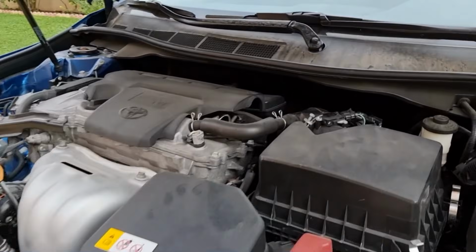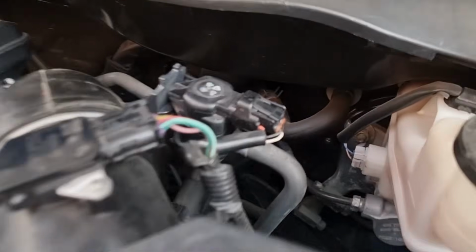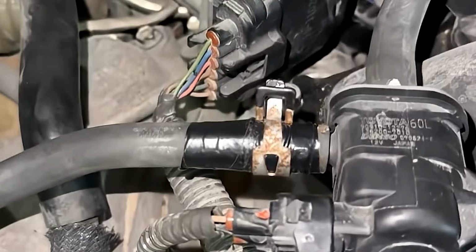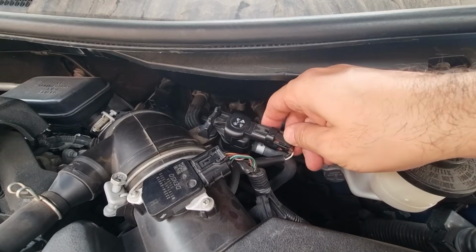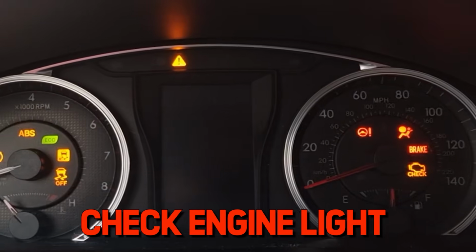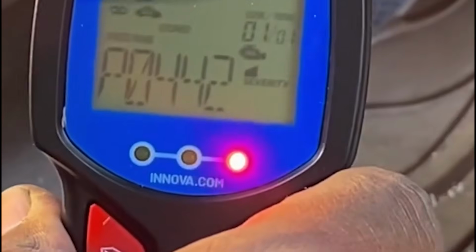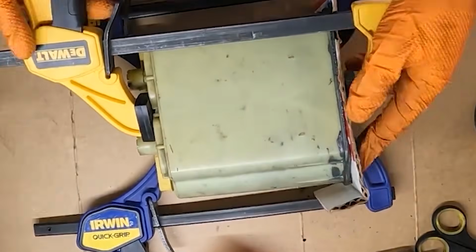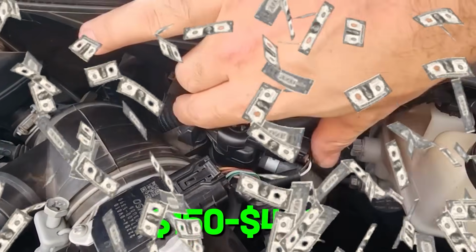That liquid fuel saturates the charcoal canister inside the EVAP system. Once that canister is saturated, it stops capturing vapors. Those vapors vent directly to the atmosphere. Your check engine light eventually comes on. A mechanic diagnoses an EVAP code, and the repair for a saturated charcoal canister runs anywhere from $150 to $400.